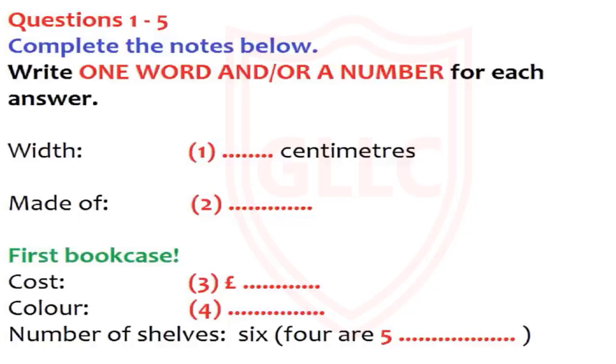Hello? Oh, hello. I'm ringing about the advertisement in yesterday's newspaper, the one for the bookcases. Can you tell me if they're still available? We've sold one, but we still have two available. Right. Can you tell me a bit about them? Sure. What do you want to know?